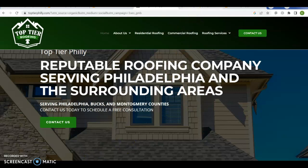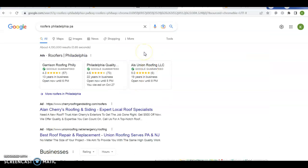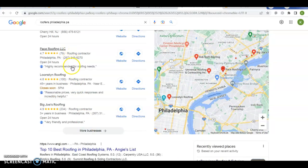The next thing I'm going to talk about is the map pack. So I just did a Google search for roofers Philadelphia, PA. As I'm sure you know, there's many different ways that people search for the same things on Google. So one way to optimize your website is to figure out which ways are being searched the most and then appear first for those. So on this page, you have your Google guaranteed ads, and then you have your regular ads. And then you have your map pack here, which is where you want to be because it's so visible. You take up about 5 lines, and on a mobile phone, this is a click to call. Just great visibility, and people are seeing you first.